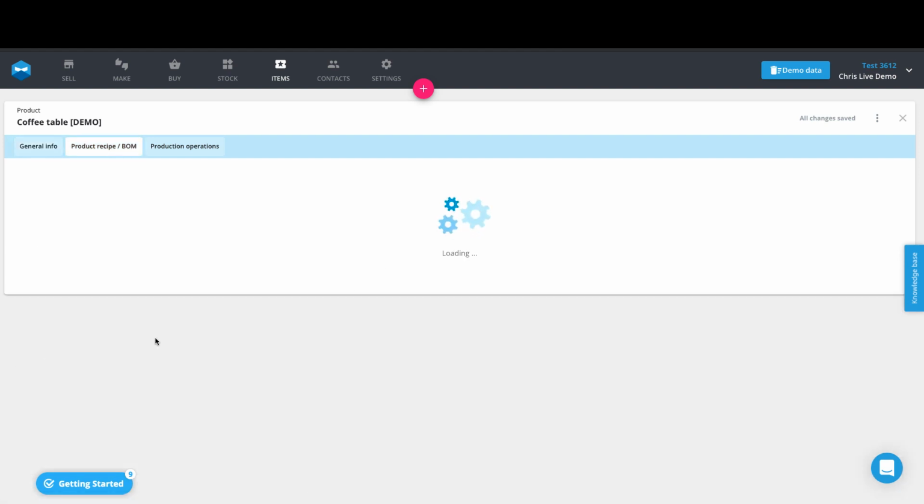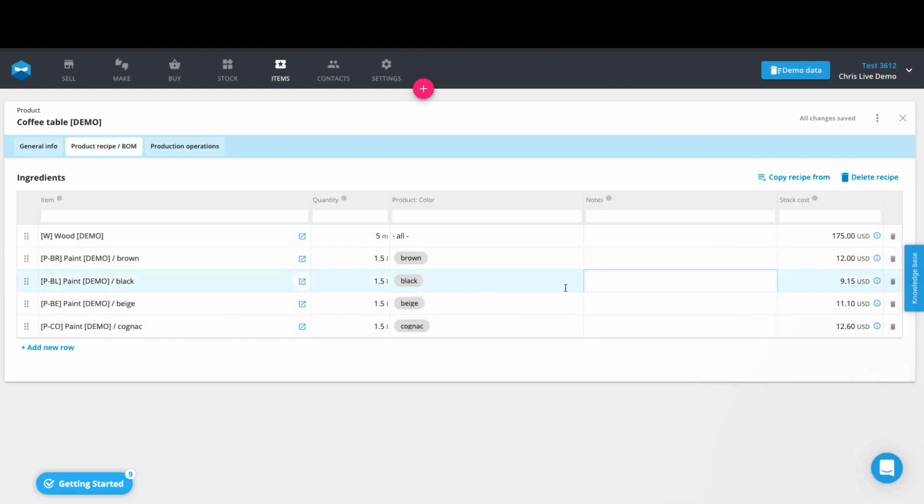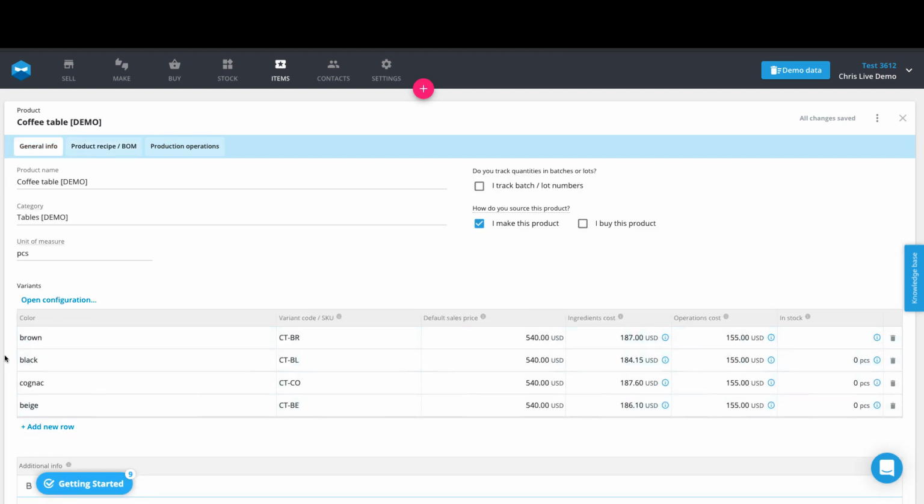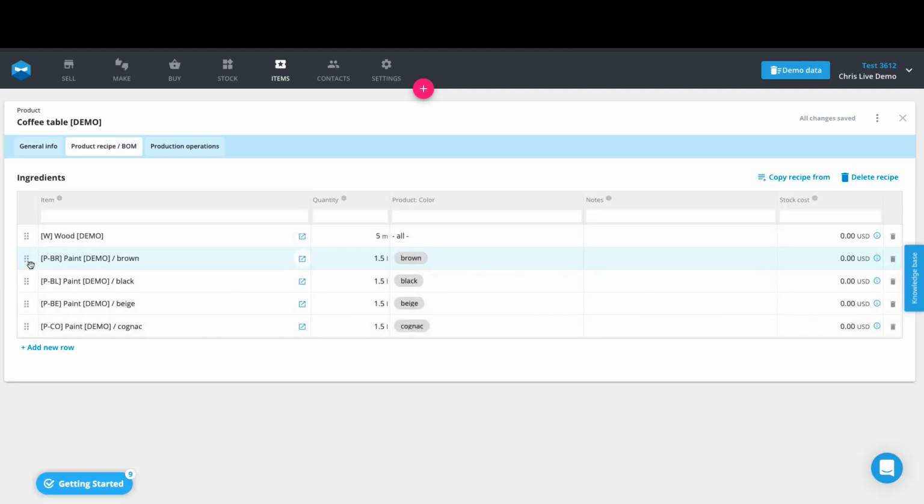In the product recipe as well, the product recipe here allows you to add all of the ingredients for all of the variants that are inside of this variant list. So for example, I have 4 colors of this coffee table, and on my product recipe I'm adding all of the ingredients that make all 4 colors of the coffee table, and then I'm mapping them directly to the finished good which they're making.